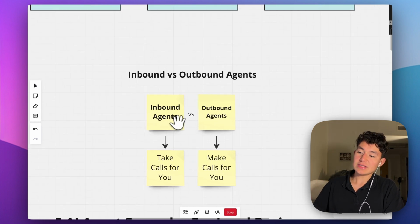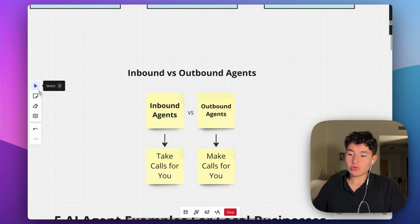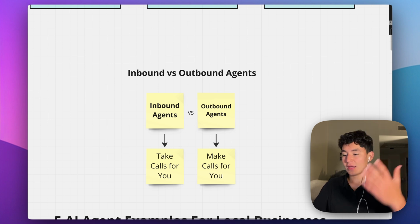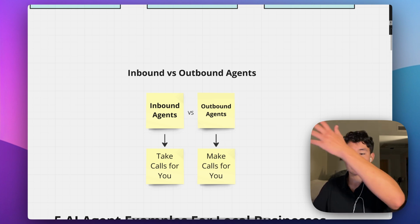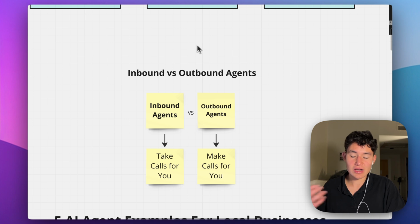There are 2 kinds of agents. We have inbound and outbound. Inbound agents are the ones where you call a business and they answer. Then we have outbound agents, which are going to make the calls for you. For example, what we just went through, the form I submitted and I received a call, that's an outbound agent calling me.